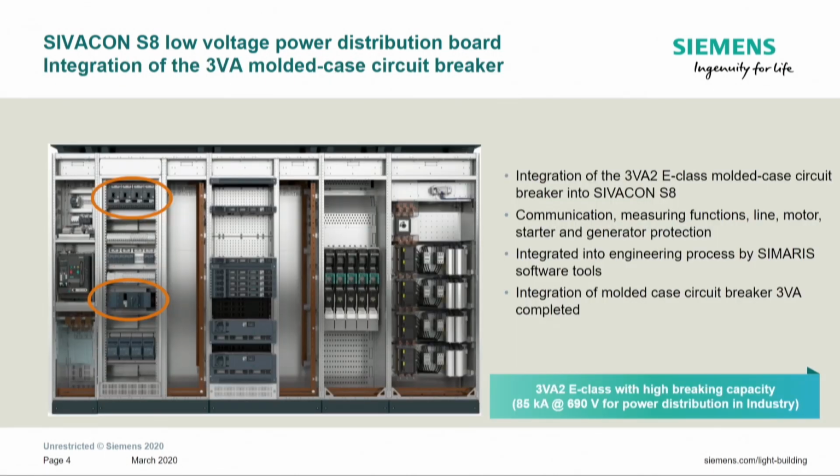Safety is also an important topic for integration of our molded case circuit breaker 3VA. The new MCCB 3VA E-class with a breaking capacity of 85 kA at 690 volts is a base for applications in industry, in data centers or in offshore. This means with 3VA in SIVACON S8, you have in each case the right solution for an MCCB for infrastructure and plant protection. We have integrated the 3VA1 with a thermal magnetic tripping unit. If you have higher requirements in protection or in communication, we have integrated the 3VA2 with an electronic trip unit.